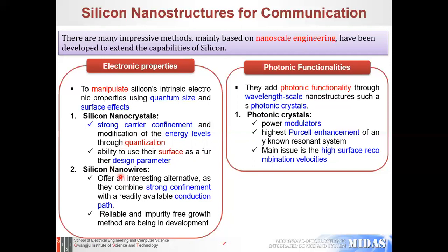Similarly, silicon nanowires offer interesting alternatives as they combine strong confinement with a readily available conduction path. But the limitation is that they require reliable and impurity-free growth methods, which are still under development.